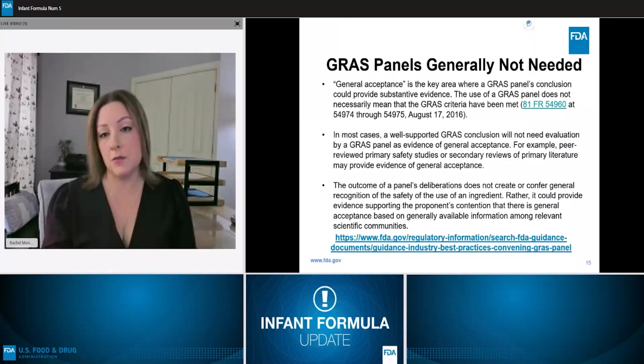Where there is not available evidence of safety for the intended use, a panel's conclusion cannot confer GRAS status. Where there is substantial controversy in the scientific community, a panel's conclusion cannot confer GRAS status.